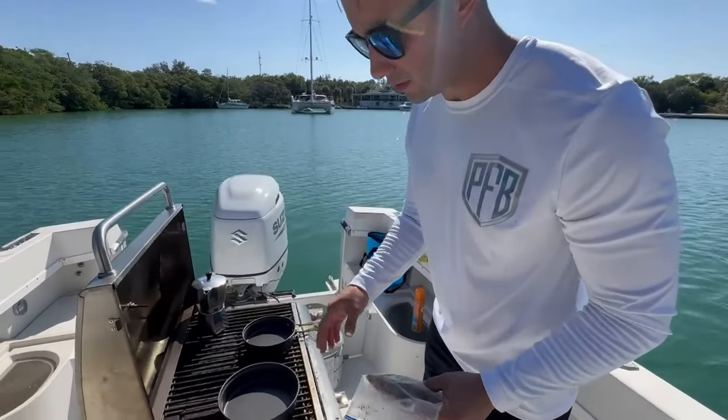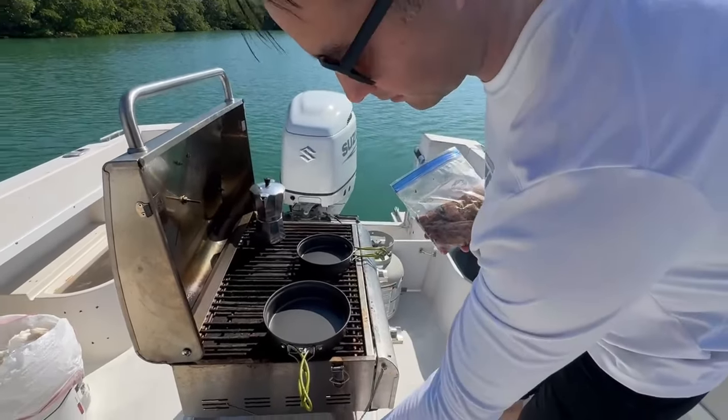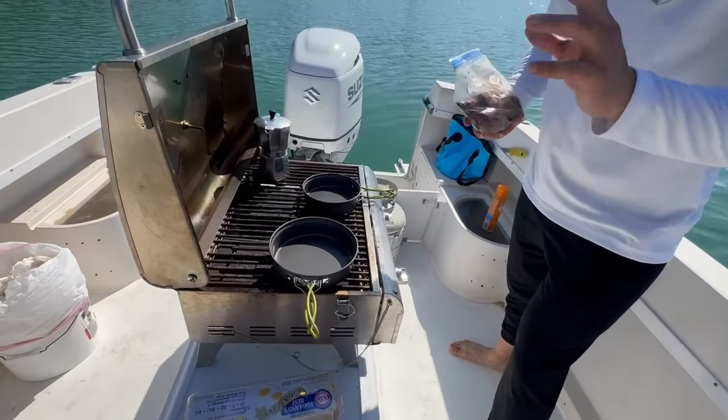So we got our coffee going. We got some steak from last night. We have our eggs. So we're gonna have steak and eggs for breakfast with some English muffins.